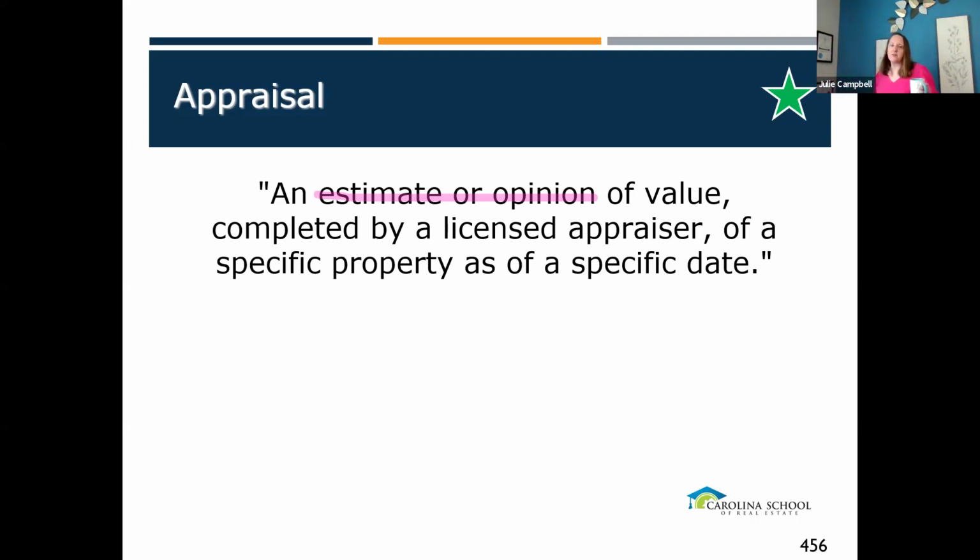The appraisal is as of a specific property. The appraiser is just determining their opinion of value for 123 Main Street. 125 Main Street is going to have a different value. 127 Main Street is going to have a different value. All we care about right now is 123 Main Street. What is the value of that property? And an appraisal is only as of a specific date.